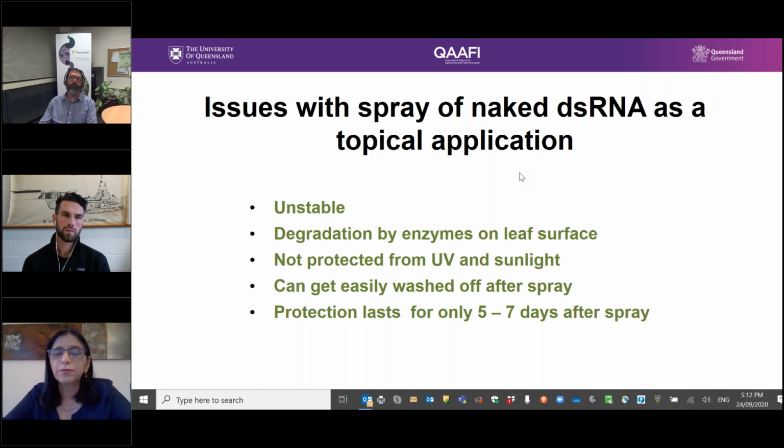So in all these publications, when you reach the end of the paper, the protection window may be as small as 2 days or maximum 5 to 7 days. So this is not going to work. This means that every 2 days, and dsRNA is not easy in terms of cost, and I'll come to that. This was not a viable solution for the industry.